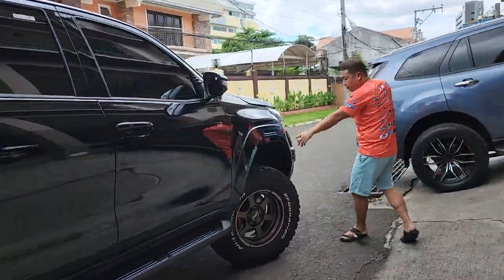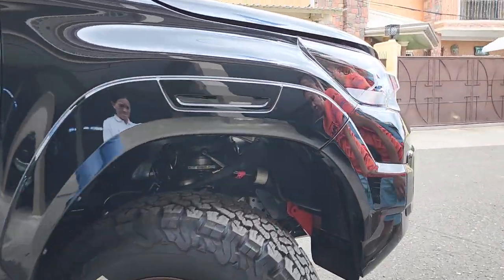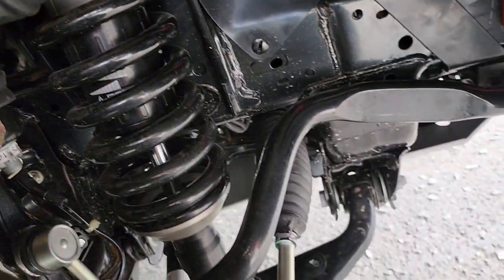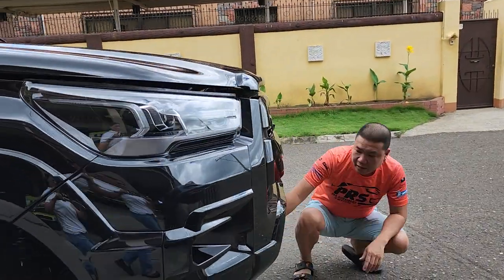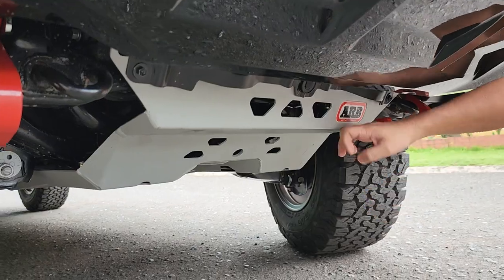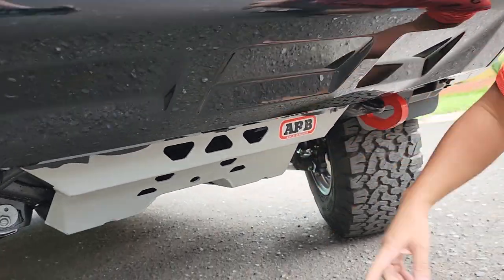This is the front suspension, the BP51, with the upper arm also, OLDMAN EMU upper arm. And also we install two recovery points, left and right. ARB recovery points, left and right, and also ARB UVP under vehicle protection.